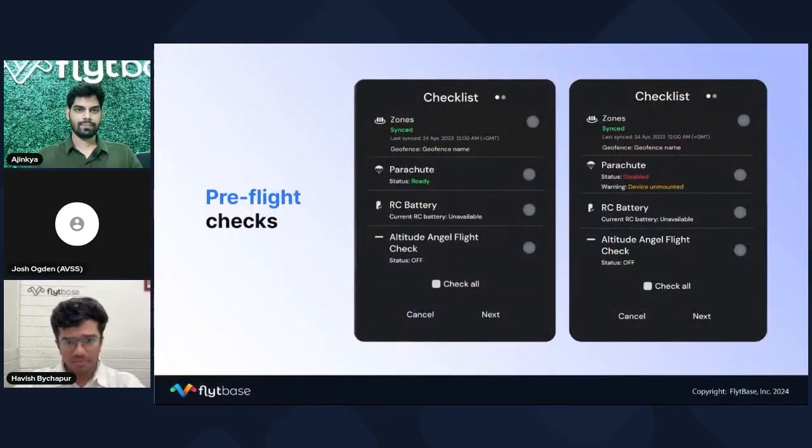And because the FlytBase platform is an autonomous platform, it is also a remote platform. They can actually trigger this from anywhere in the world, right? So along with that ability, what are some common steps that anybody in the drone safety process would take? So one of the most obvious things is a checklist, a pre-flight checklist.